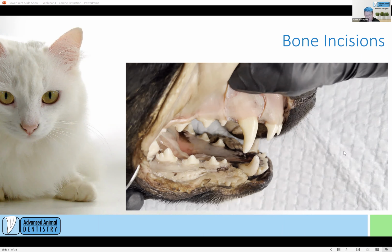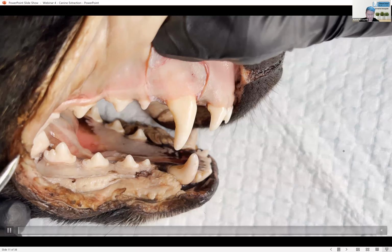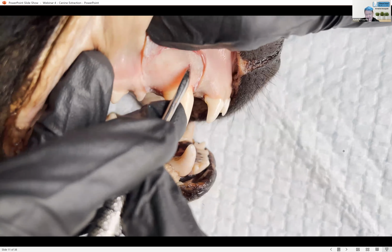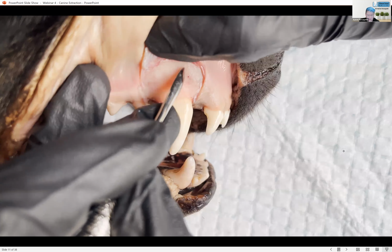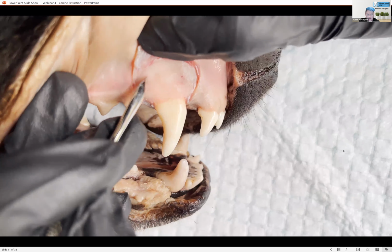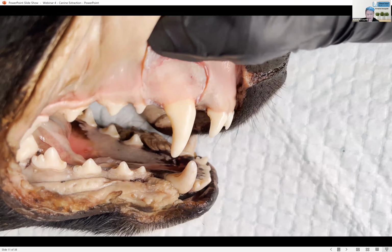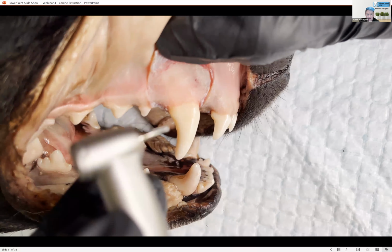Absolutely. So we're dissociating the bone, removing the bony attachment, but what we're also doing is providing a space for our instrumentation to enter, because of course you've all performed extractions, and sometimes the hardest part of an extraction is actually getting your instrument between the tooth and the alveolar wall.